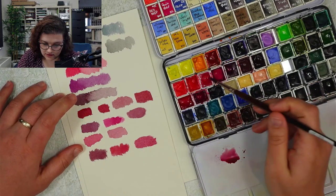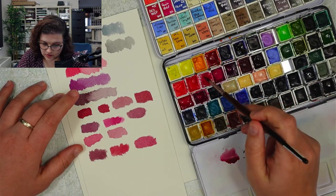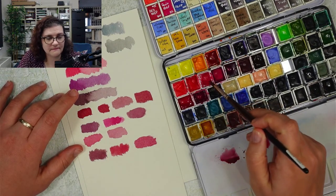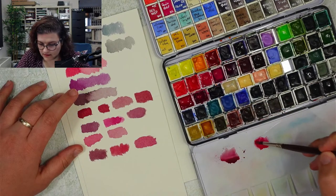But let's look at the Schminke one, the permanent carmine. How does that look if I add gray? And it's gonna be interesting.